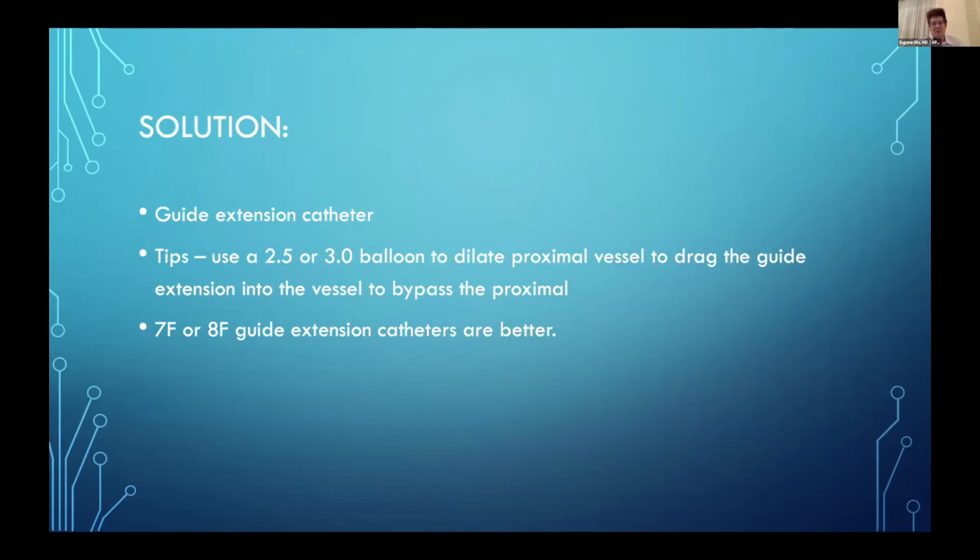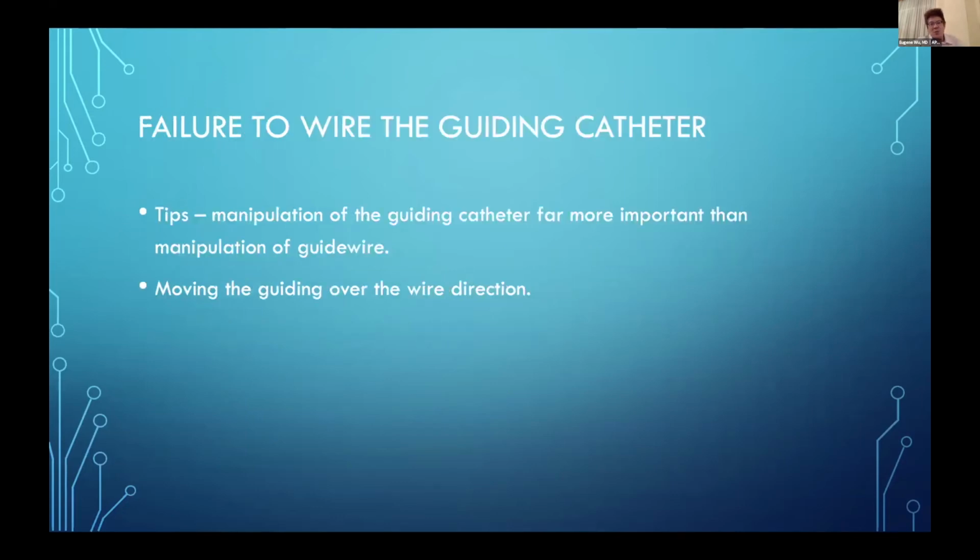They are easier to wire than 6 French. The second problem, failure to wire the antegrade guiding catheter. The important thing to recognize here is that manipulation of the guiding catheter is more important than manipulation of the guide wire. I repeat myself. Manipulation of the guiding catheter is more important than manipulation of the guide wire. Try to move the guiding over the wire.